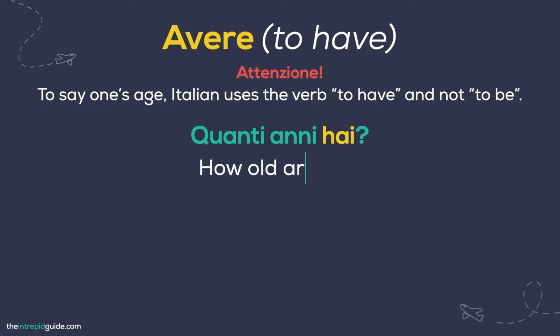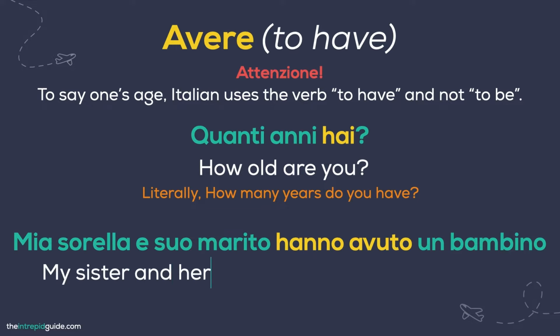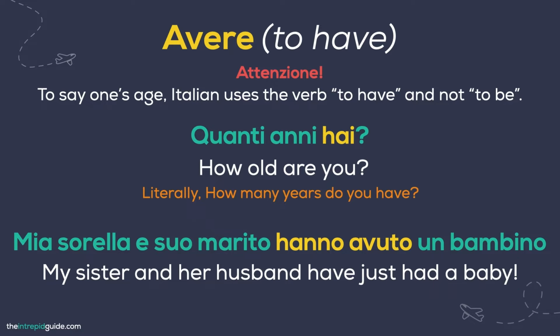Attenzione, to say one's age, Italian uses the verb to have, not to be. Here's an example. Quanti anni hai? How old are you? Literally, how many years do you have? Mia sorella e suo marito hanno avuto un bambino. My sister and her husband have just had a baby.